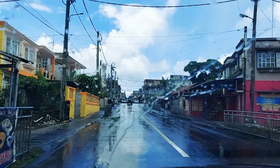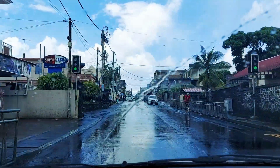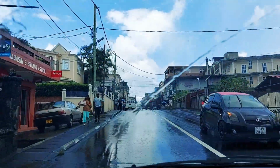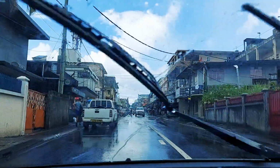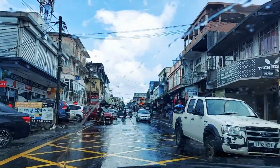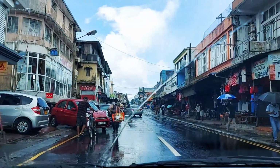How pretty does the wet street look with the reflected blue sky? Yeah, it's really cool. There's a Super Cash shopping centre. And everybody returns to normal, just after the rain, because it obviously rains here a lot. We still don't know exactly which road we have to take. Oh, now we're in the chaos. Tech Bistro. Yeah, now we're into some chaos.